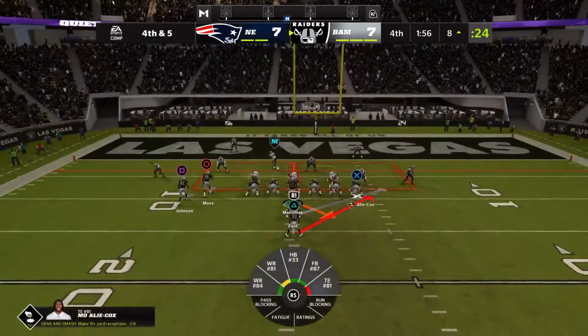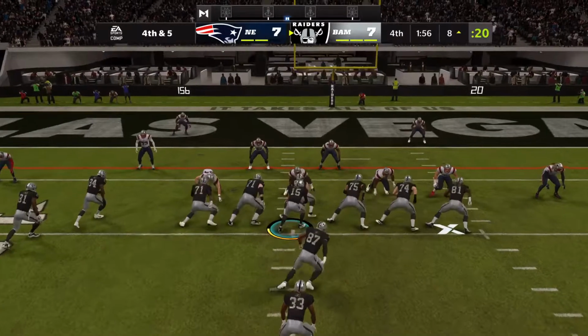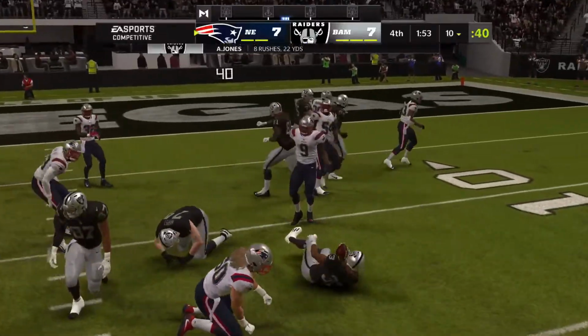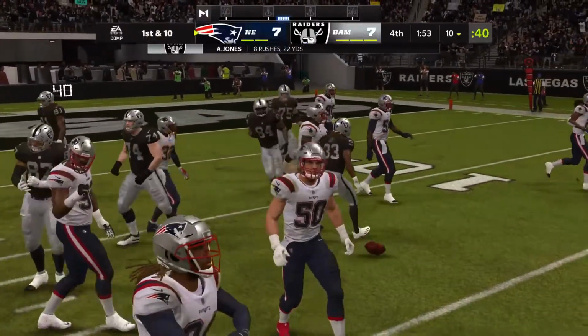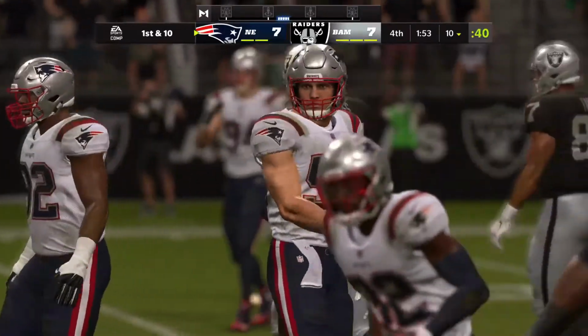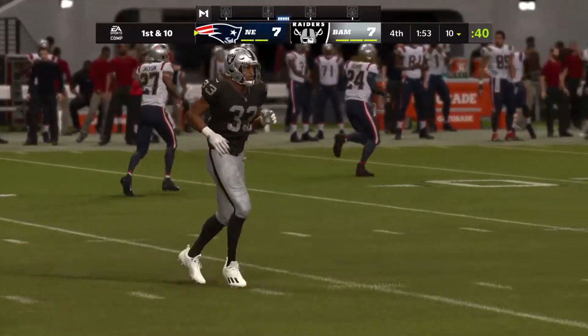Tie game, 4th quarter, and they're going for this thing on 4th down. They'll run it with Jones. And this is going to come up well short as they stop him on 4th down. They'll get neither the touchdown nor the 1st down. And the Patriots defense is going to take over on downs.